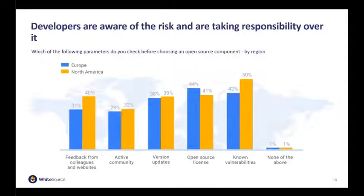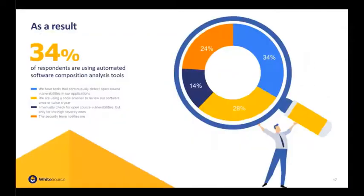All right. So this was actually the most shocking data to me. I just gotta be honest. This was the piece that I was like, wow. 34% of the respondents are using automated tools. But why are people still running an SCA tool only once or twice a year, or God forbid, manually? Those two were a shockingly high number to me, given the fact that some of these tools have been out for a long time.